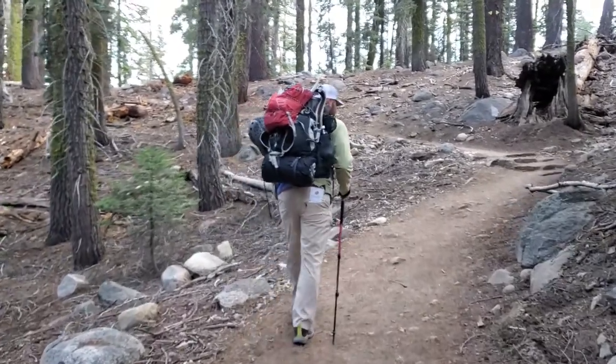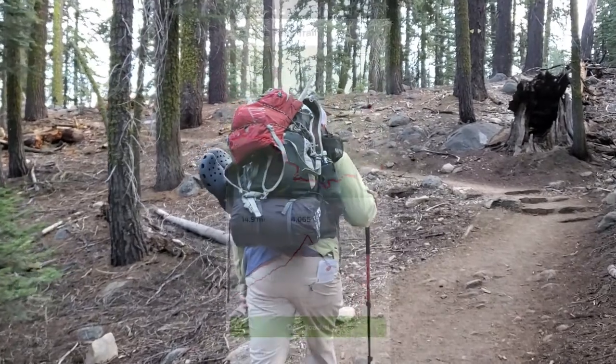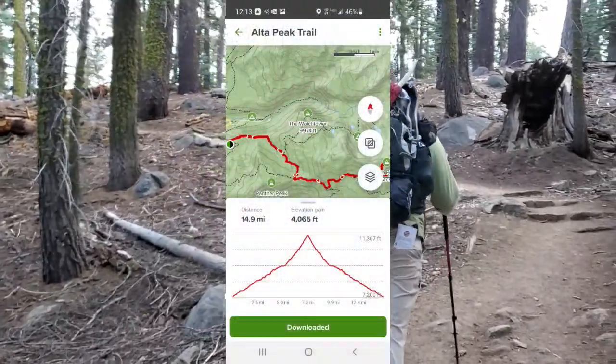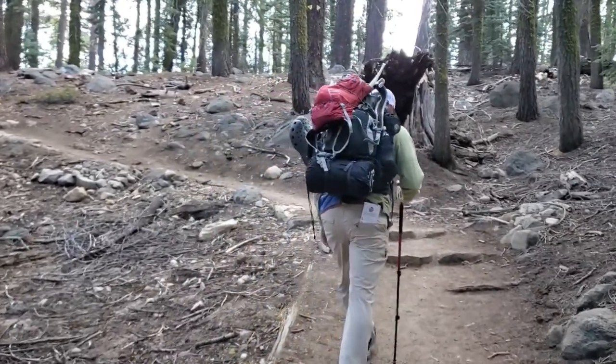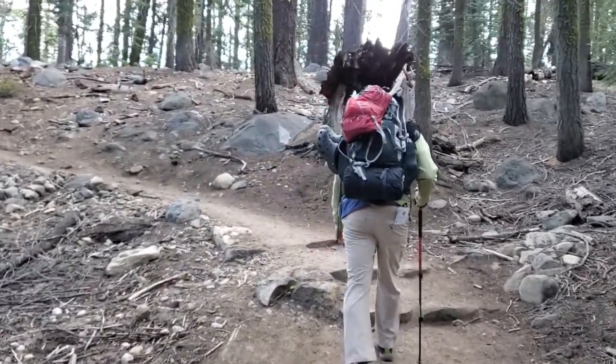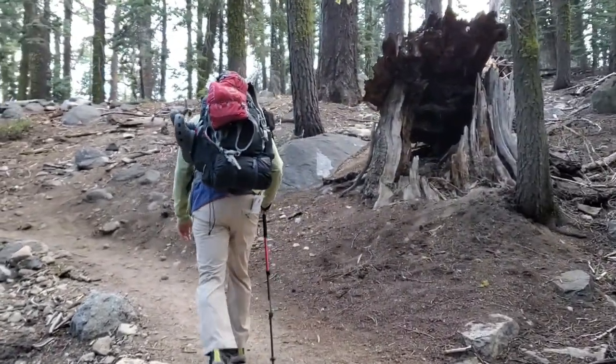We just left the parking lot, headed to Mehrten Meadow, Alta Peak. Joe's got about 95 pounds of crap on his back, and it's going to be uphill all the way.